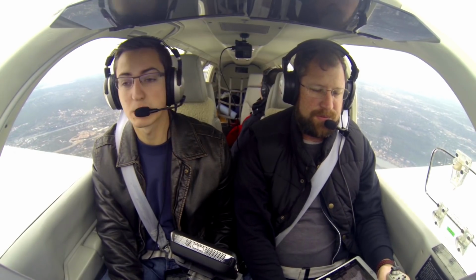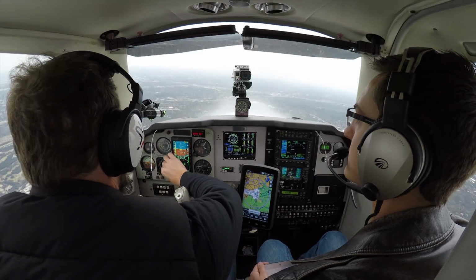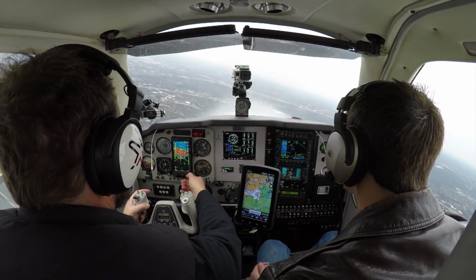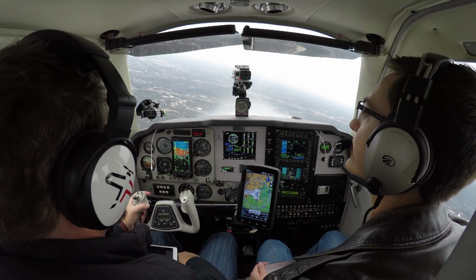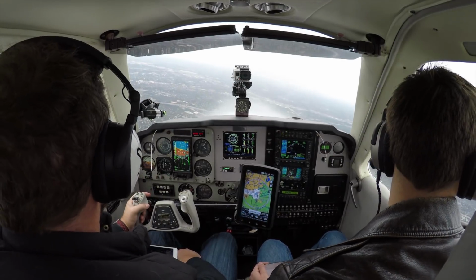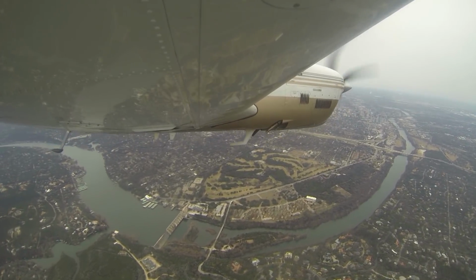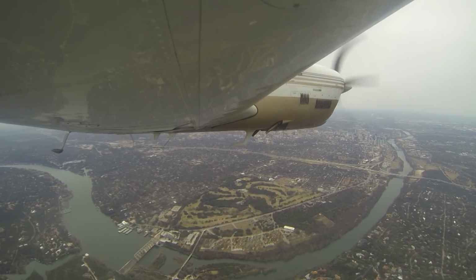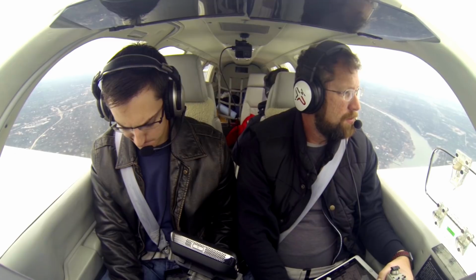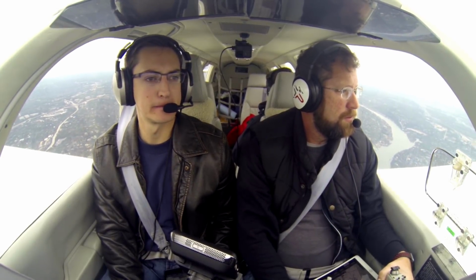Left turn 090, Southwest 2621. November 6 Lima Mike, flight level 160, vectors for sequence. 160, 36 Lima Mike. Looks like the windshield heat's doing some good. Southwest 2621, set to maintain 2,100. Set to 2,100, Southwest 2621. Field in sight for Southwest 2621. Southwest 2621, cleared visual approach, runway 35 left. Cleared visual 35 left, Southwest 2621, thank you.